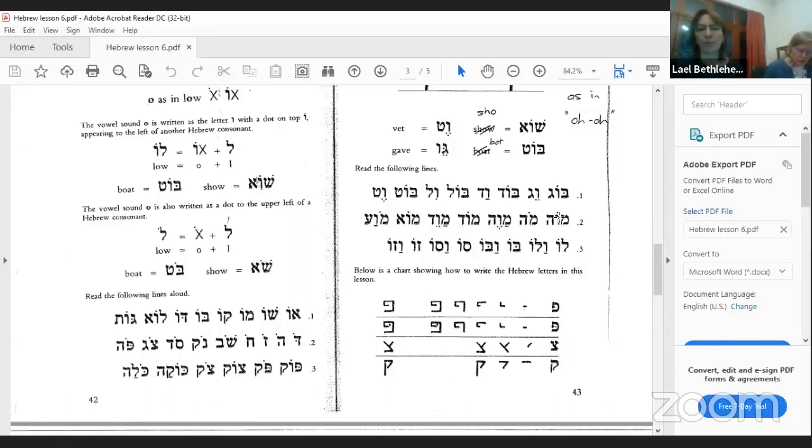Line 1: Bog, vague, bod, vad, bol, vil, bot, and vet.